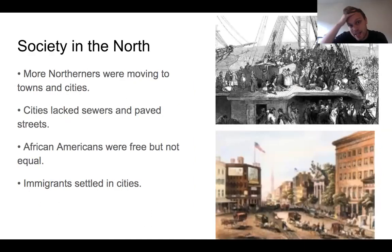Lastly, society in the North. Many Northerners at this time were moving to towns and cities. Note that that's not everyone. There's still going to be lots of farmers in the North, right? But a lot more people are moving to towns and cities in comparison to the South, right? These cities weren't super nice, right? They lacked sewers, they didn't have paved streets, but people were moving to them nonetheless.